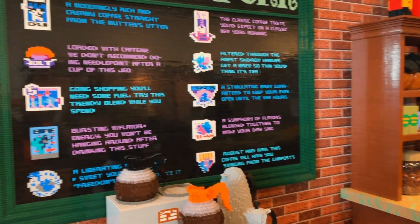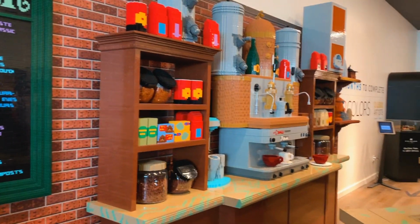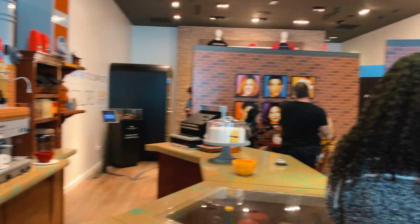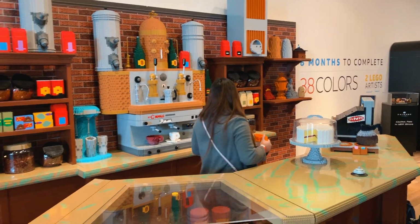Now, just past the door is the rest of the Central Perk Coffee House, including this very detailed coffee bar where you can pretend to serve coffee and maybe add a free muffin. If you know, you know.